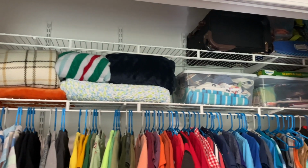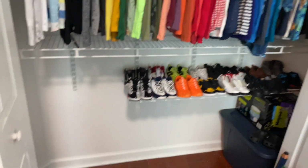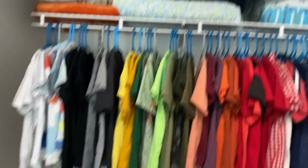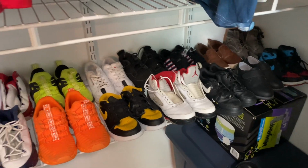So this is what we're looking like right now. I'm gonna have to pause this because I have to get my son. But look at all these shoes he got. I swear we ain't pay for all of this.